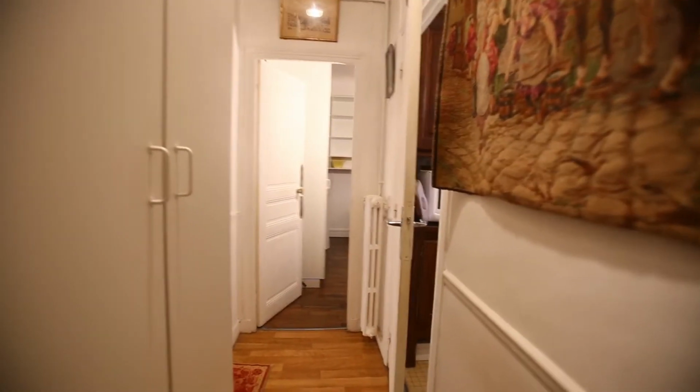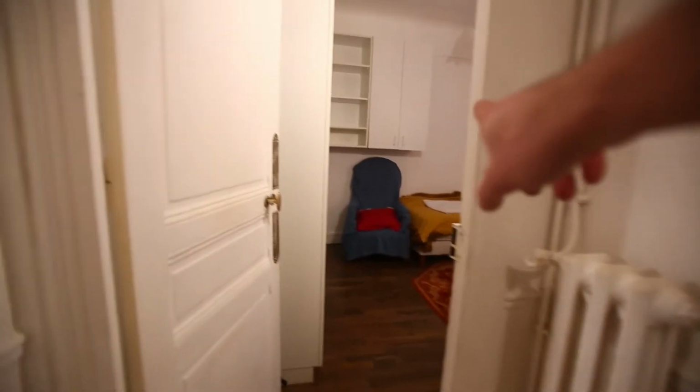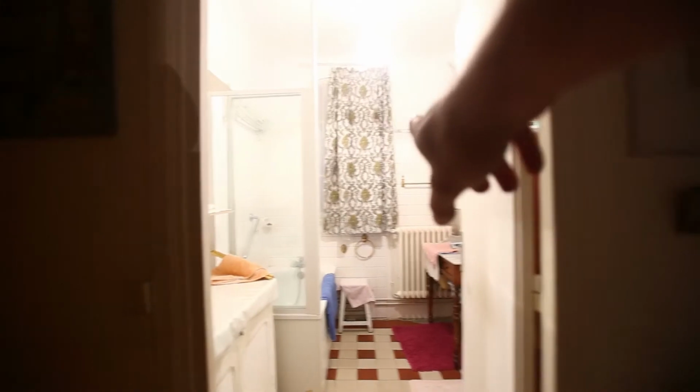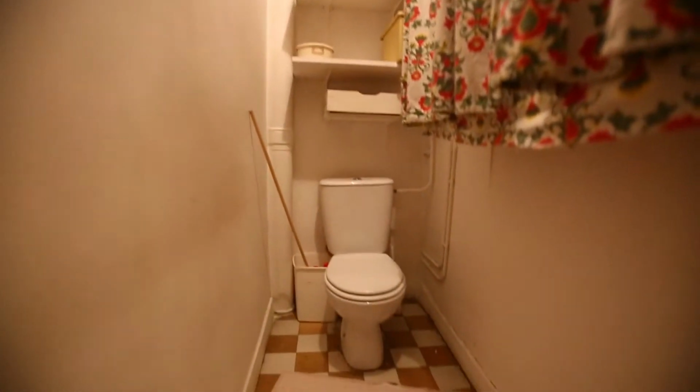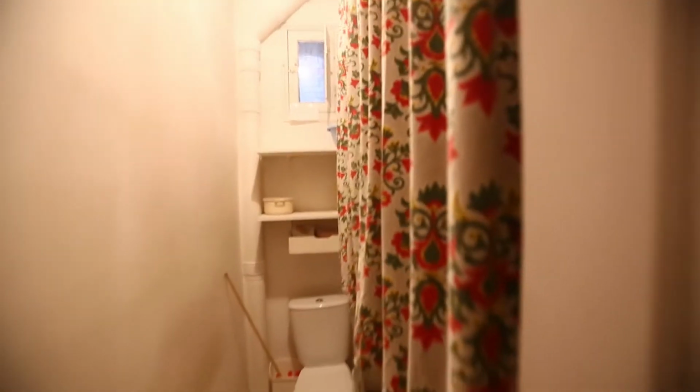Now we're in the hall. You'll have the kitchen on the right here. The bedroom to rent is just there, and you'll have the landlord's bedroom just there on the right. You have the bathroom, sorry, just here, and the toilets. I think we're gonna start here. So you can see it's an old-fashioned building, but it's still pretty clean.